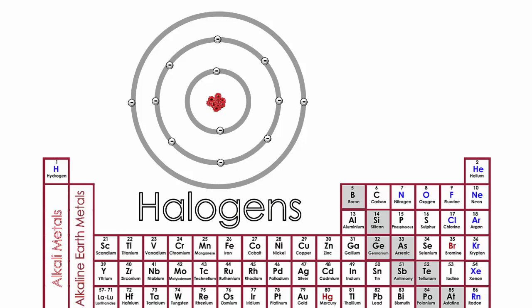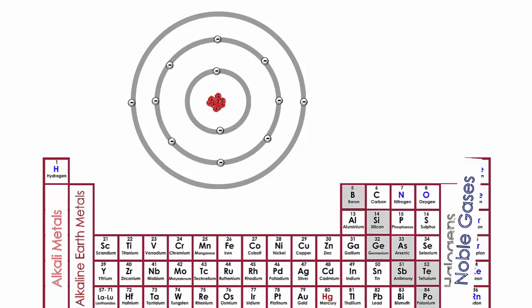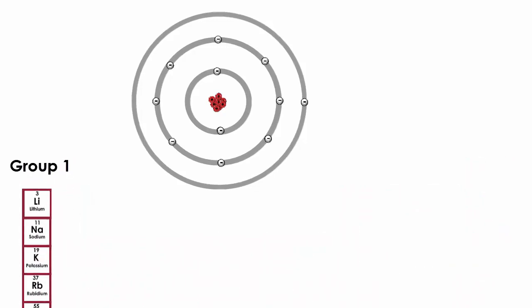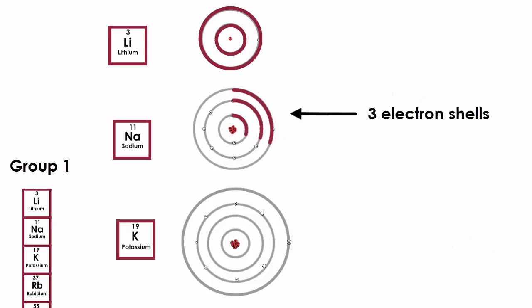We can repeat this for each group and find they share the same number of valence electrons. That's why each is put into the same vertical group. So vertical groups contain elements with the same number of valence electrons. But with a different number of shells.